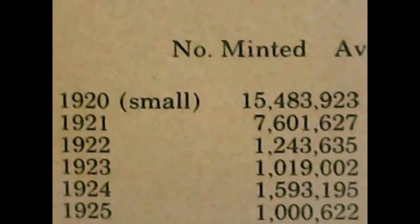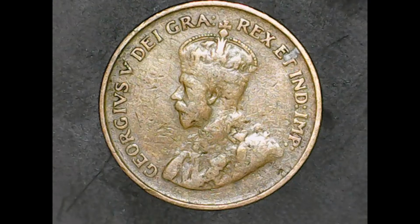And as you can see, there are a lot of them made. If you look at comparisons to other years, a lot of them made. 15,483,923 small cents were produced also in 1920. Now, let us go to the obverse. It says, George V, King by the grace of God and Emperor of India. The same inscription as the large cent, as well as the same bust of George V on the obverse.